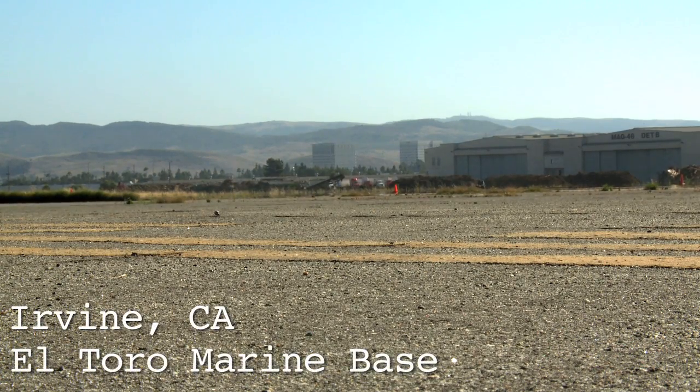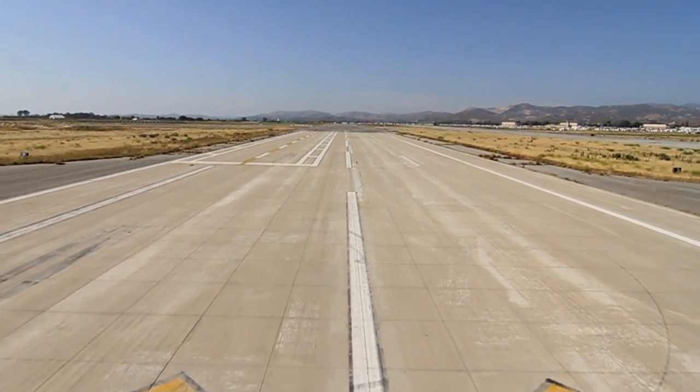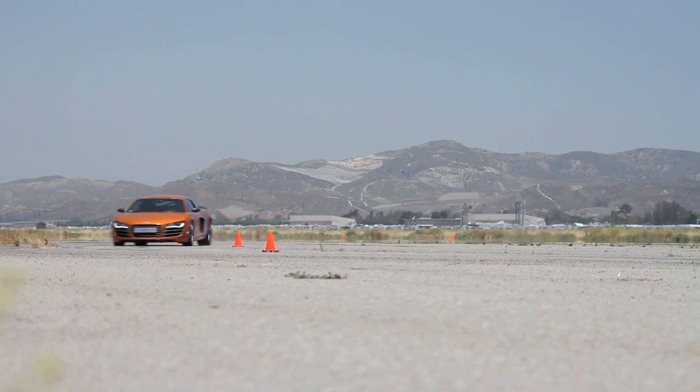The first phase of Best Driver's Car takes place at a former Marine base, where we collect the numbers. These numbers consist of 0 to 60, quarter mile, braking from 60, and our patented figure 8 test. To illustrate these tests, Justin and I hop into 3 contenders and give them a whirl.